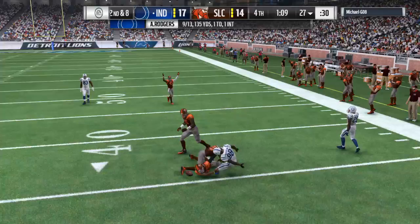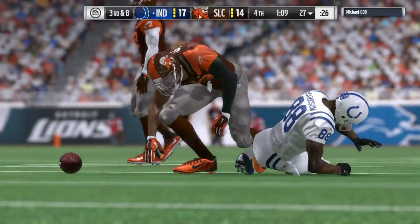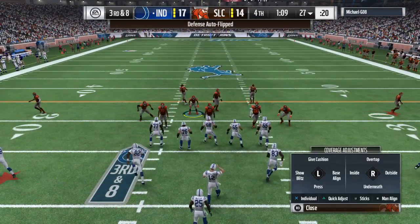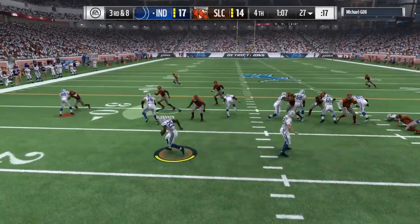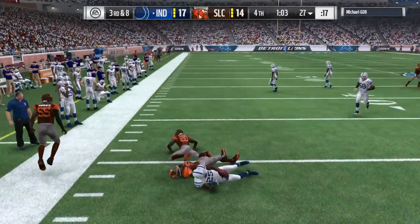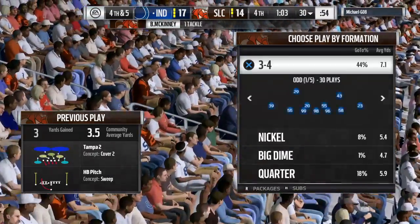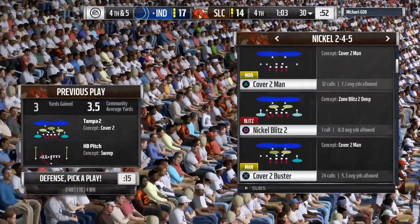And incomplete there. A nice hit jars the ball free and brings up 3rd down. We know it's not an easy job to go out and catch passes when people are trying to tackle you and knock the ball away. But the bottom line is, that's a pass he's got to have and a pass he should have caught. On 3rd down, here's McCoy. Not much room here as he only gets it to about the 30. Now here's a timeout coming on the defensive side of the ball. It's just their first. They've got 2 more to use here in the final stages.